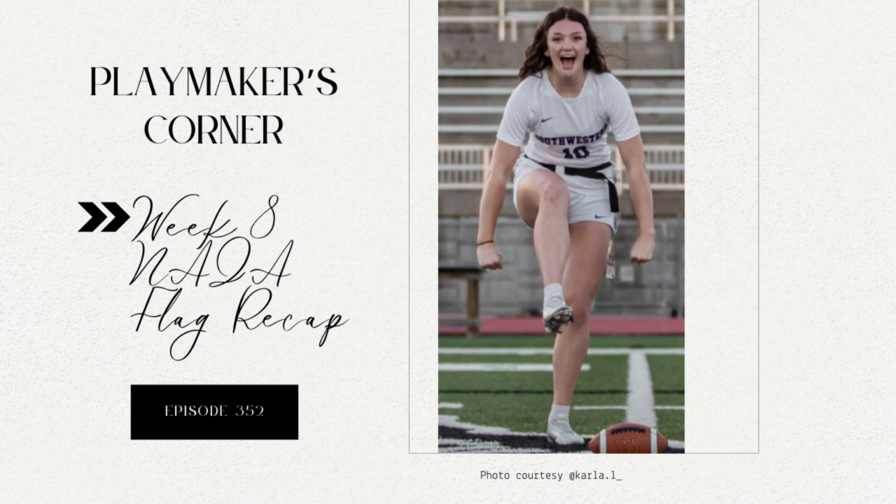All right, now moving on to more Sun Conference action. We have another game in Georgia. Number 7 Weber is going this time to play number 15 Reinhardt, here at Reinhardt. Reinhardt at this point is kind of struggling along, having just suffered a 46-0 loss to Thomas the game before, and so they're looking to bounce back against Weber. So without further ado, let's hop into it.